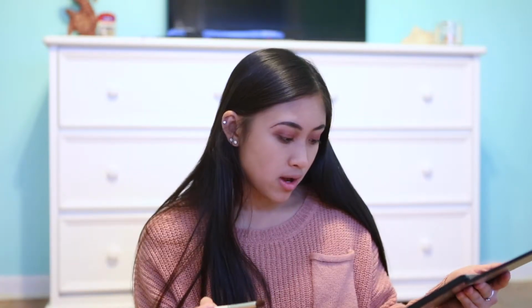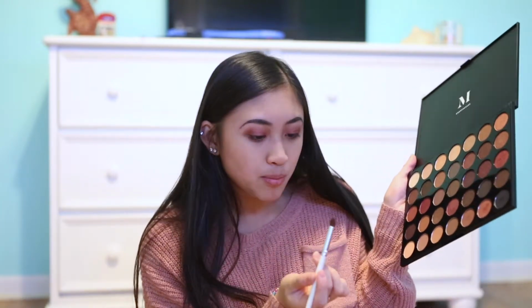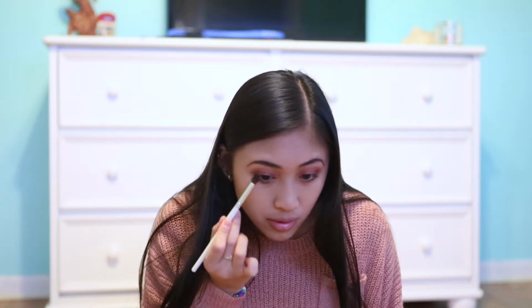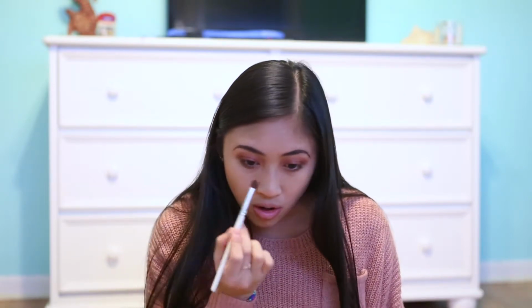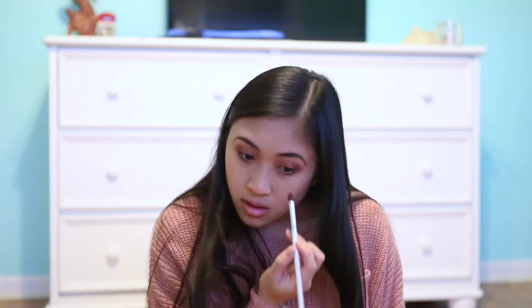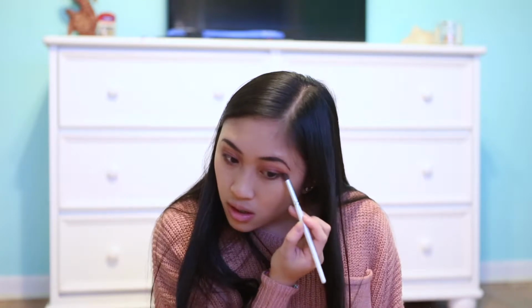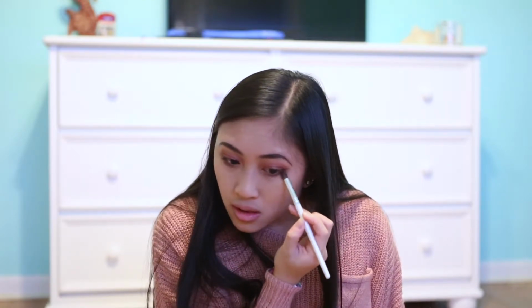I think I want this color, which is Intuition. It's like this dark purple. I don't know, I'm just playing around, guys. Honestly, I have no idea what I'm doing, and I'm just gonna focus it on the outer V rather than all the way across, and I just want to smoke that out a little bit and push it out as if I'm creating a cat eye.